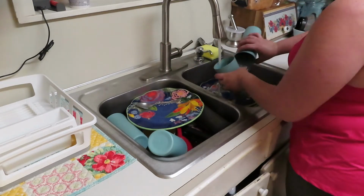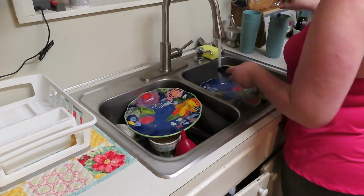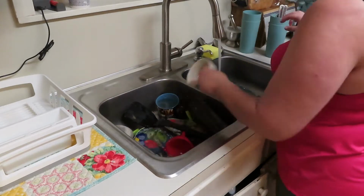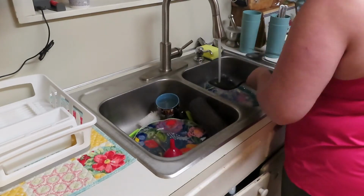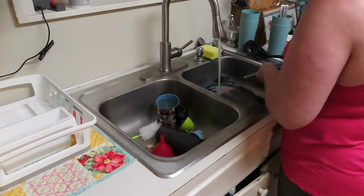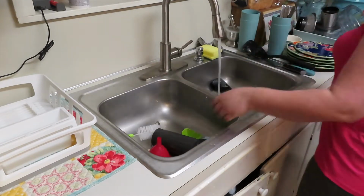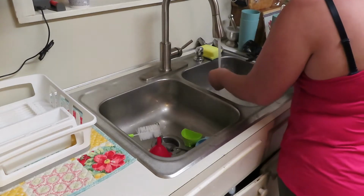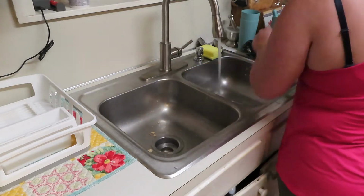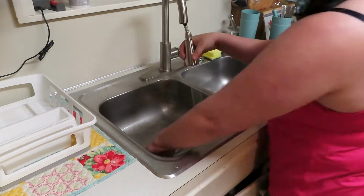So now I am just rinsing out the cups and rinsing the plates off before I get started on the dishes. And then I will go in and scrub out my sink before I actually start doing dishes. I use Soft Scrub as one of my favorite products to scrub out my sink and my bathtub. It takes a lot for the bathtub, but I use it a lot in my kitchen and the sink and everything. I've ruined a few shirts because it does have bleach in it. But I'm going to get this scrubbed out and then get started on these dishes.